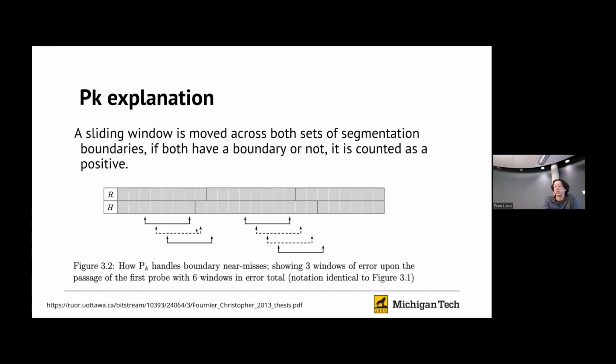Within this set of regions, though, the hypothesis set has a boundary, but the reference doesn't. So that's bad. We're going to count that as an error. But then if we shift over one more with our window, we both have one boundary, so it's good. So that's how PK works. You count those up and you make an output based on that. I won't go into the math because it's not necessary for understanding this work, just conceptually.